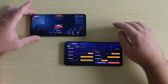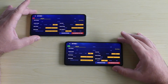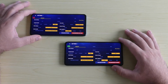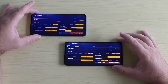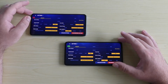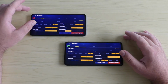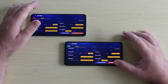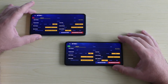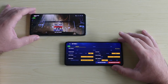Let's go on settings. So you can see, wow, the graphic quality, which is good on both devices. I did play before, so I did set up on maximum. As you can see, graphic quality on max, effect display, all of them, effect quality, high quality for all players. So it's set up on high on both of them.